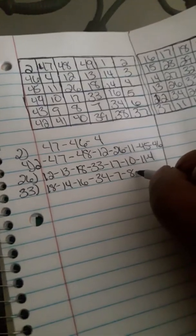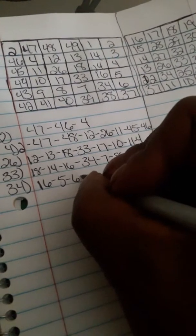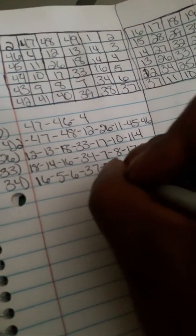16, 34, 7, 8. 17, hold on, yeah, 17 and 26. All right, let's go to the next number, which is 34. All right, 34, we got 16, 5, 6, 16, 5, 6, 37, 38, 39. And 7.